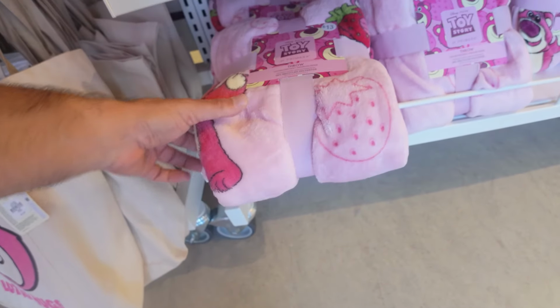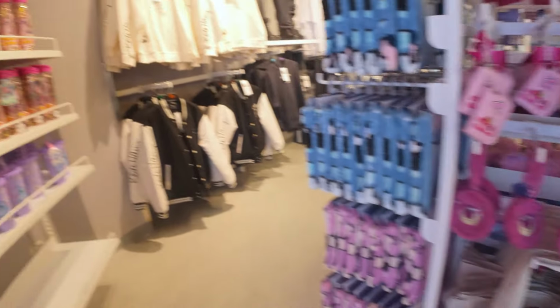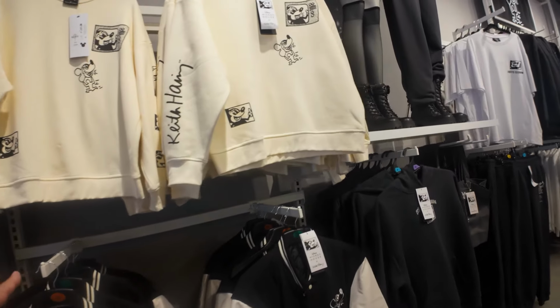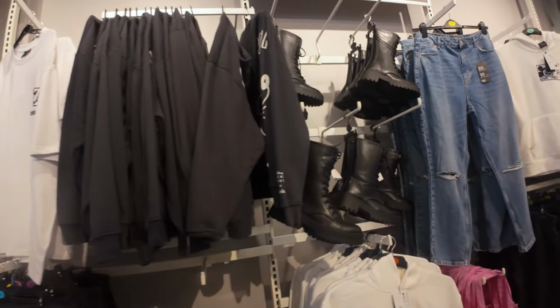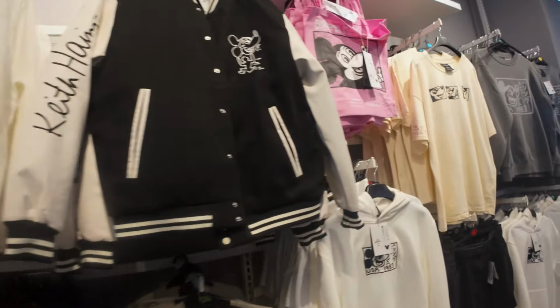$13 for the little lots of bear throw. Lots and lots and lots of bear. The Keith Haring collection is still here. I didn't notice anything new with the Keith Haring collection. I'll just give you guys a little pan. You can see what they have, but it looked like it was the same. Didn't see anything different on the Keith Haring side.